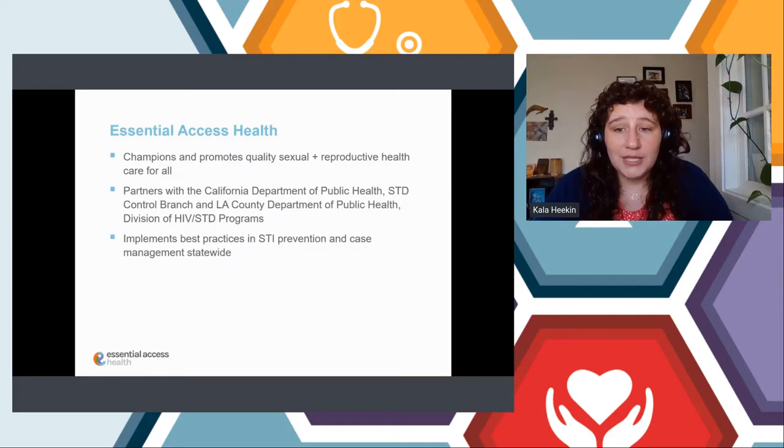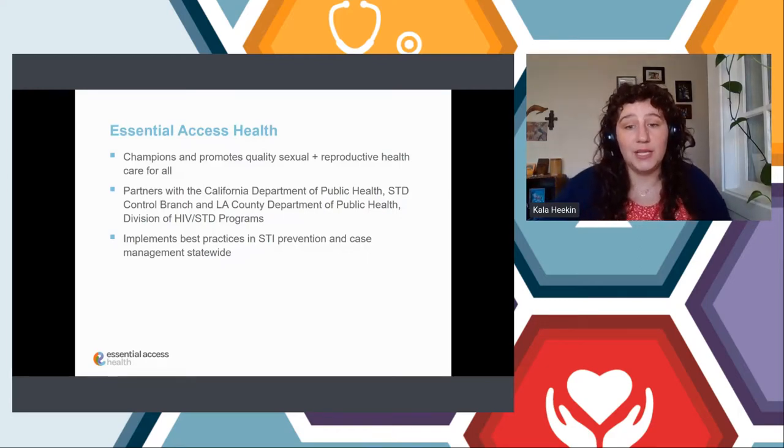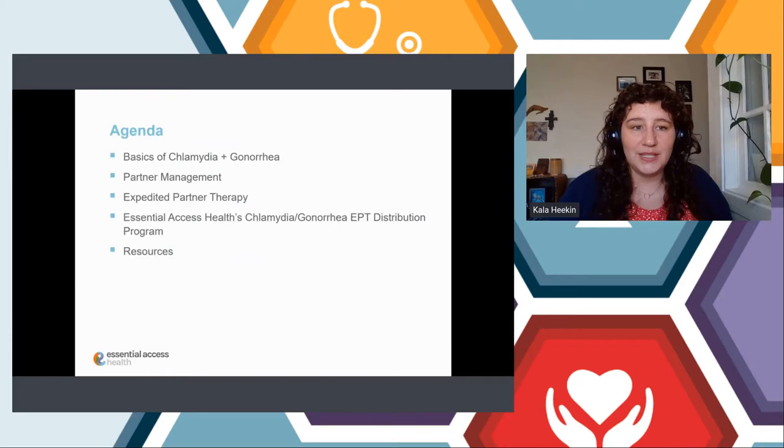We also have longstanding partnerships with the California STD Control Branch and the Los Angeles Department of Public Health Division of HIV and STD programs. We implement best practices in STI prevention and in case management statewide. We offer a lot of different programs that provide technical assistance, quality improvement services, and medication access for STI prevention and treatment throughout the state. We'll go to the next slide.